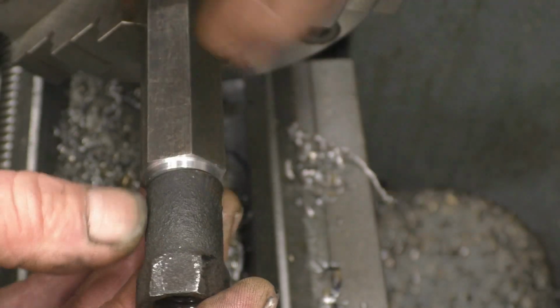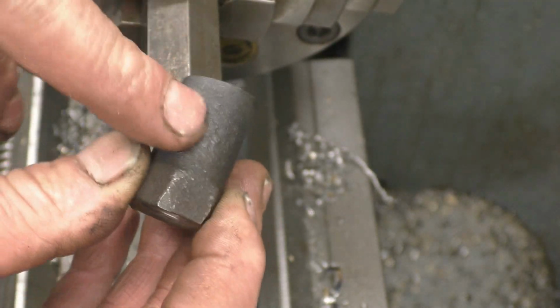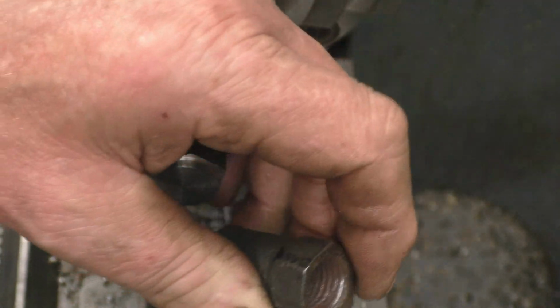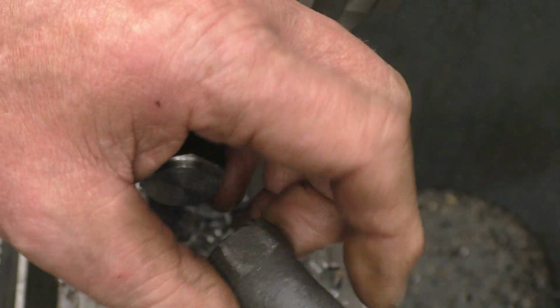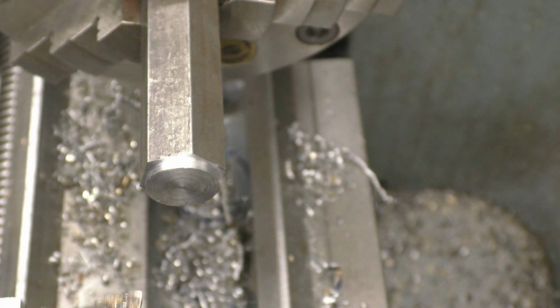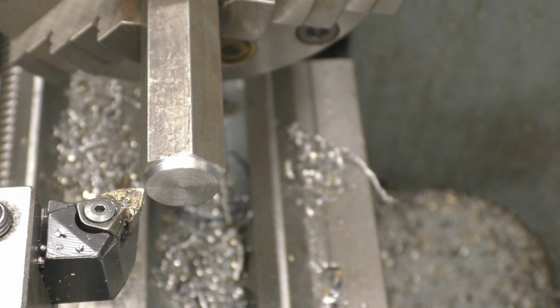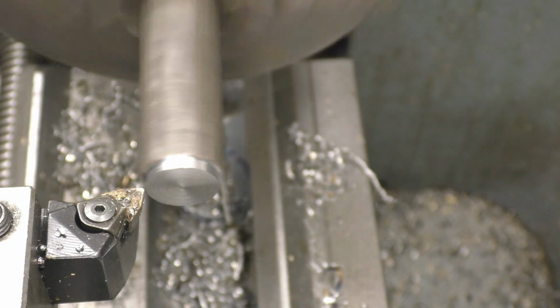This is quite badly corroded and eaten away, and it's only been in service for 10 years, but it gets constantly hot and cold cycled, and water pissing all over it. I'm going to put a 0 on there. We need 27 mil.